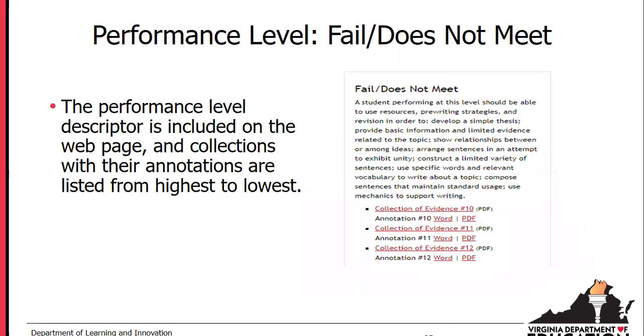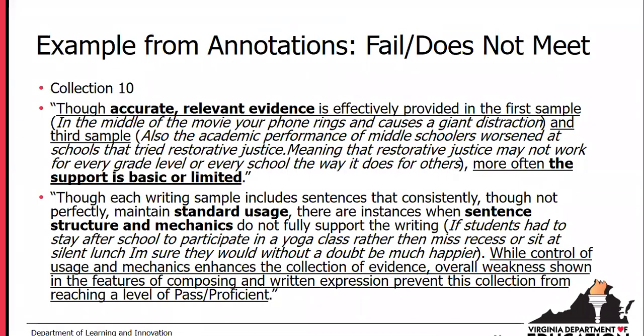And finally, we have a screenshot of the fail does not meet category and the performance level descriptor. And then there are 3 collections available to you there, and their annotations. And here we've pulled out some language from collection 10. Again, sorry to repeat myself, but that is on the line between fail and proficient, but it was determined that this collection was at the fail level.